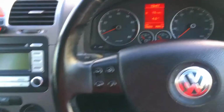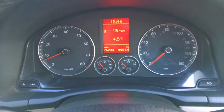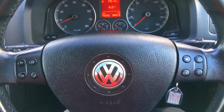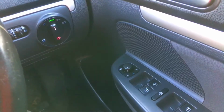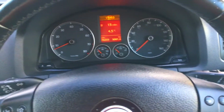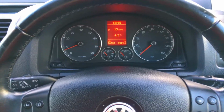Coming across here, the main dashboard, just pan in there, you can see there 76,233 miles. No warning lights on the car, just obviously low fuel level on the vehicle. Multifunction steering wheel, and then down here, controls, all electric windows. All the electrics work exactly as they should. It's gone through pre-delivery inspection and it flew through with flying colours. But overall, a car in really fabulous order. What should follow now will be a road test of this very car.